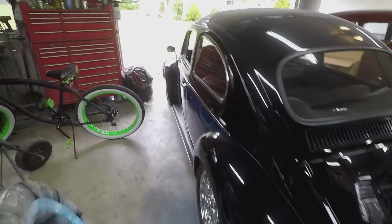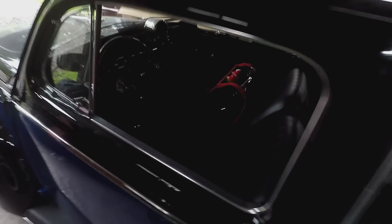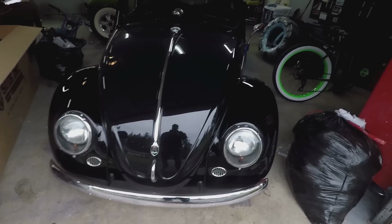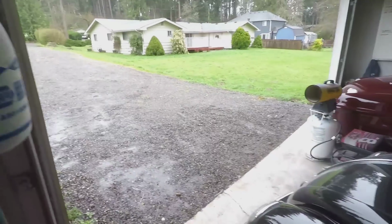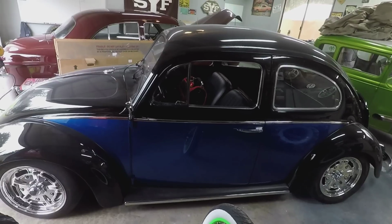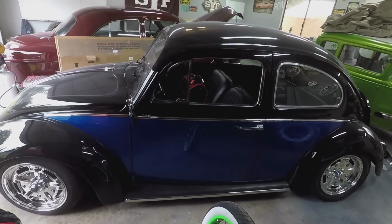Anyway, the bug's all assembled. Seats are in. Everything's back together. Just waiting on the new steering wheel. Front bumper's on. Stuff like that. So yeah. Whenever it's not raining, we'll take this back over there and bring his truck over here. Who knows when that'll be.